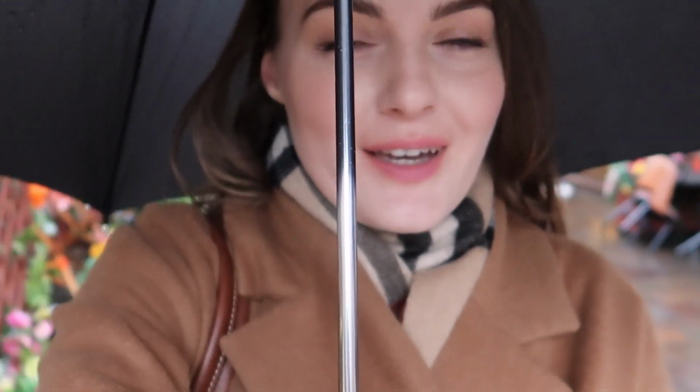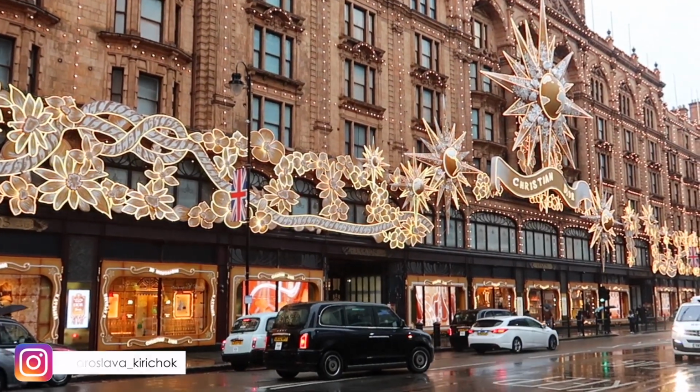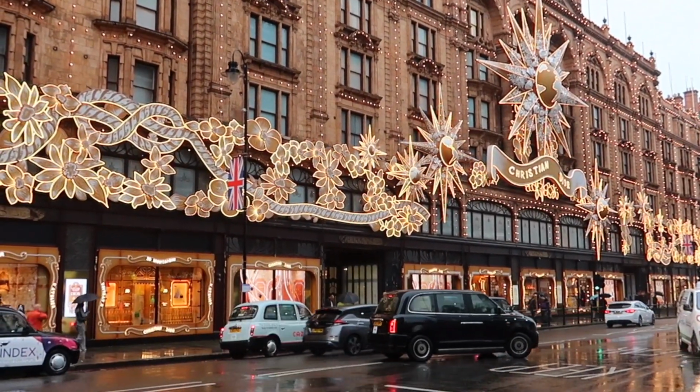I just had some content creation work in the morning and I have to attend some event in the evening, but for now I have a spare couple of hours before school pickup. So I thought I would come and see this gorgeous jaw-dropping display at Harrods. Are you ready? This is it. Welcome to the fabulous world of Dior.